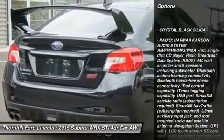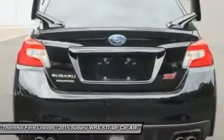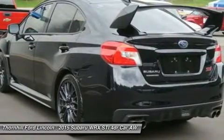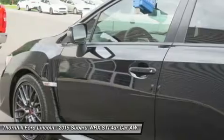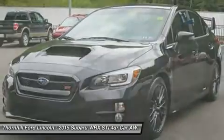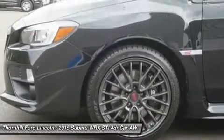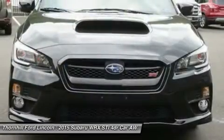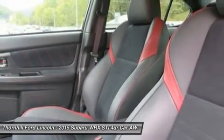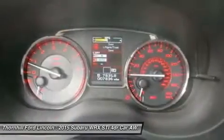It is well equipped with the following options: crystal black silica, radio, HARMAN KARDON audio system, MP3/WMA, engine oil cooler, electronic stability control, ESC, 4-way passenger seat incorporated, manual recline and fore aft movement, 5-person seating capacity, engine, 2.5L DOHC intercooled high boost DAVCS incorporated, turbocharged, variable valve timing, electronic throttle control, SI-DRIVE engine performance management, leather gear shift knob, airbag occupancy sensor, quasi-dual stainless steel exhaust with polished tailpipe finisher.